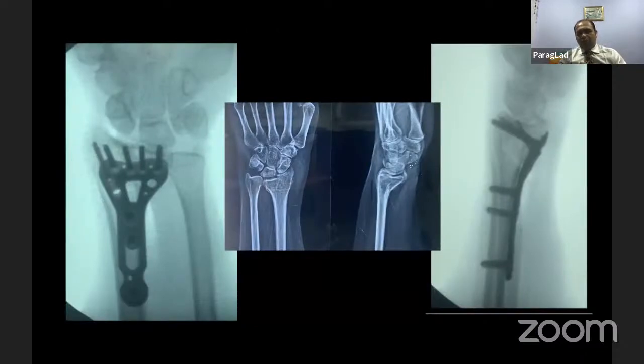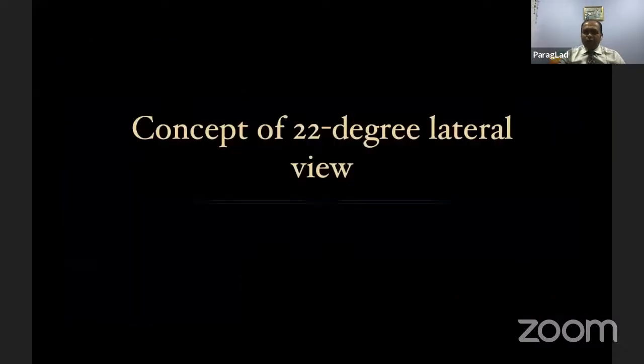When you put the plate, always consider putting two screws on the ulnar side of the distal radius near the sigmoid notch. So that is how you catch the volar ulnar fragment. Okay. So that was the concept of teardrop. Now the angle has been restored. That was the pre-op and this was the post-op.